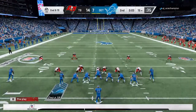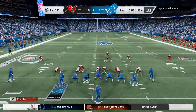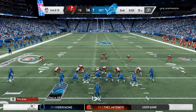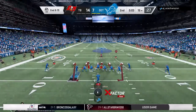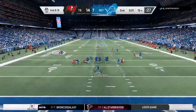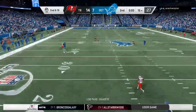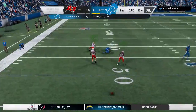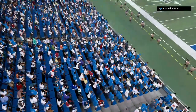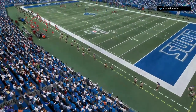This is second and long. They'll throw now on the final play. He's going to loft one deep left side here. And that'll be incomplete. Good protection that time, and they couldn't hook up on the long one.